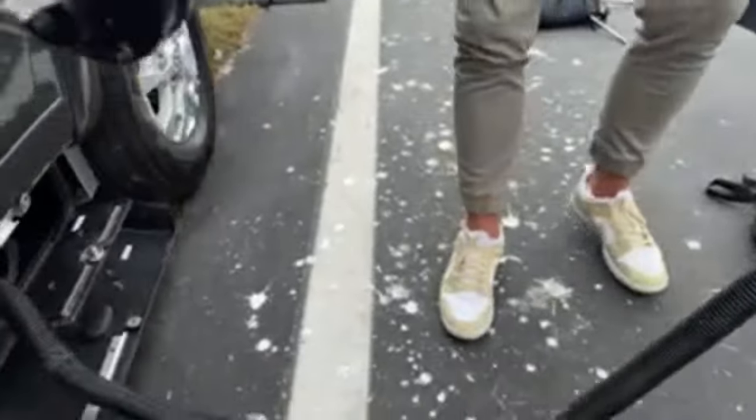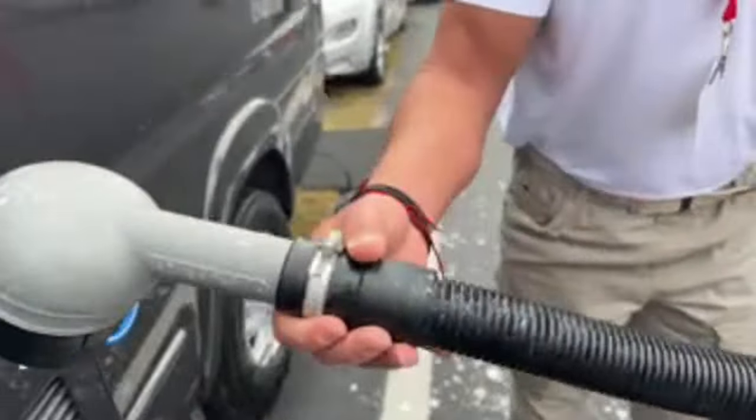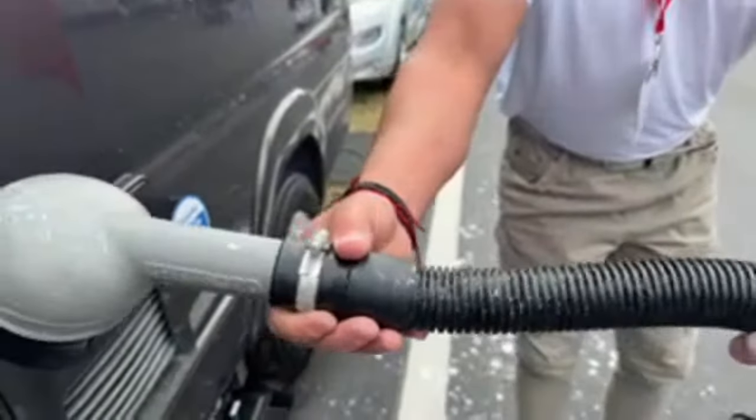By the way, I want you to feel the quality of that. There's bird poop everywhere. That's okay. At least it's not ours. It's American bird. See the quality? Yeah, see the legit quality.